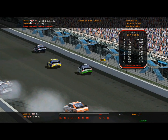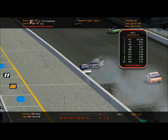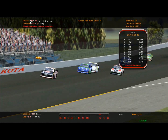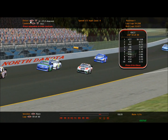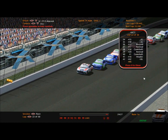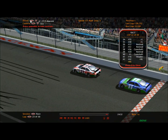Man, he was in the top 20 in points, too, but he's already locked in the chase. This is not what he wants to do. He's locked in the chase, but I'm sure he wants to win. But we'll take you to the green flag. Well, guys, we got Sasha Dawson leading this race right now, with 7 or 8 laps to go.